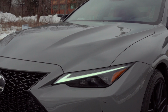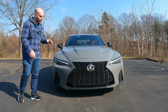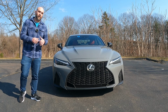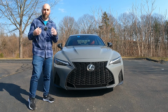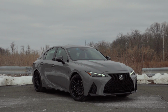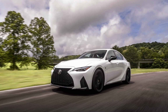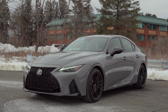We got the triple LEDs on this one because it is the premium. The regular IS 500 gets the bi LEDs. The premium gets the triple LEDs. Those are not adaptive though. They will not turn with you when you turn the steering wheel, but they are a little bit of extra visibility there, a little bit brighter than the bi LEDs. I definitely recommend the triple LEDs. We got some fake venting on the side, fake vents for fake air, some real vents across the front there, and a little bit of a different front fascia going on here as compared to the IS350, as I mentioned.